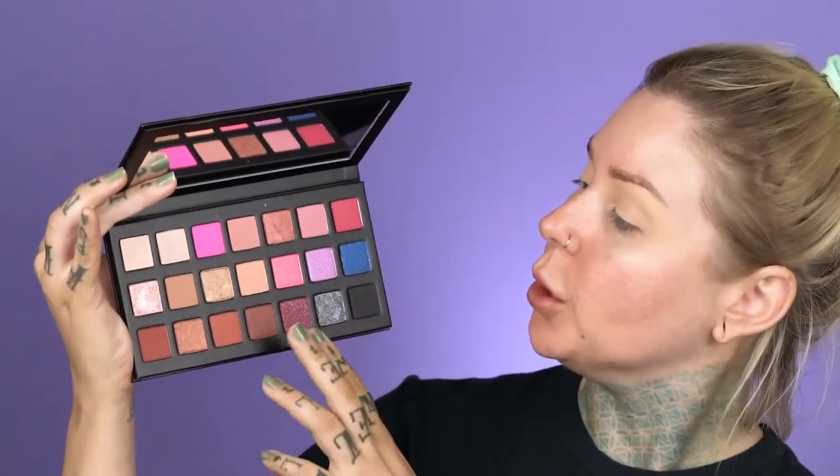Right off the bat, I can say that I am very attracted to this palette. I like all of the different transition shades. I love this shade that's maroon with the purple glitter. I love the bright pink. Really like this. I could probably do without this one. Maybe I would have done a deep green or something like that. So you get 21 shades in here. That's pretty awesome.